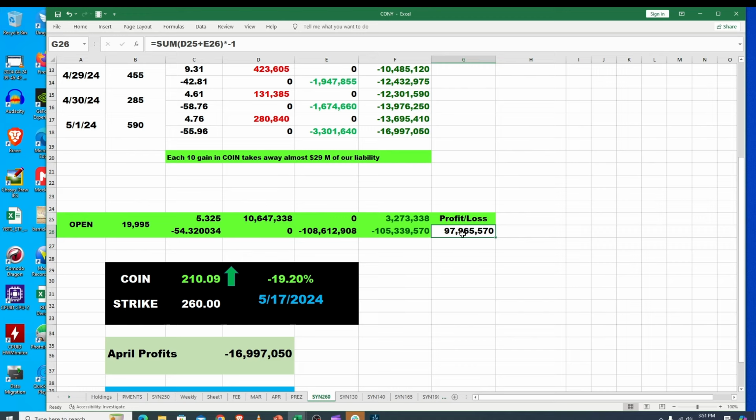So again, this doesn't count in your payout, but it's a mental stigma, right? That it's a liability. So we want, in 12 trading days, on 5/17, to be back to 260, so we can start making money instead of losing money. And you can see that 108 million of the loss, just by getting to 260, all that gets wiped out.